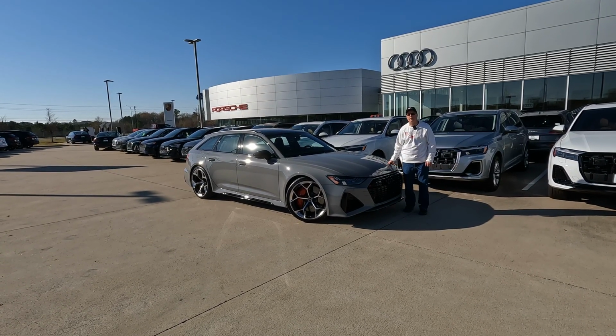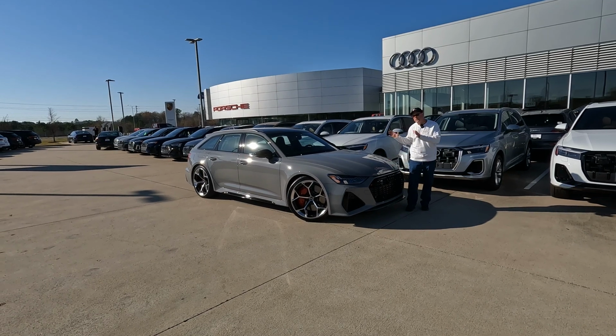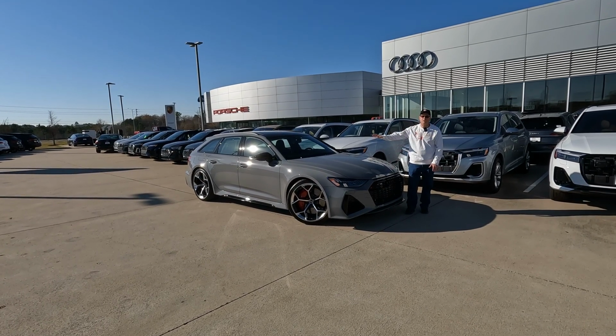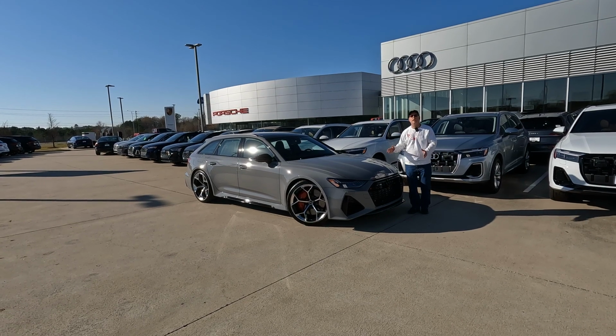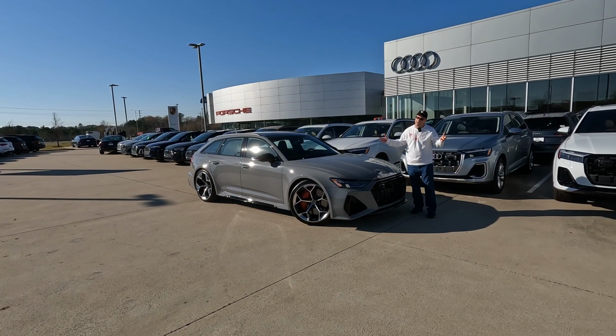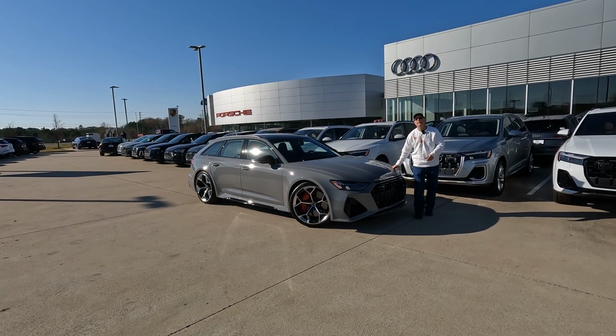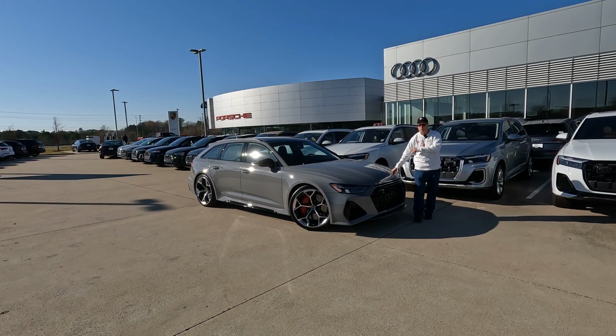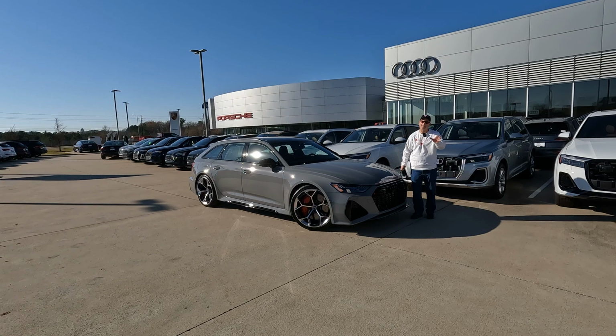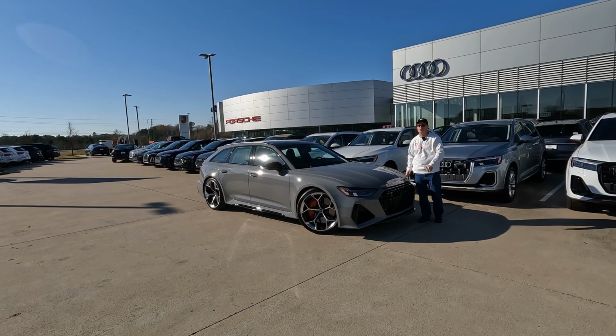Today we're back at Audi of Shreveport to bring you something a little bit different. You don't see a lot of station wagons out there, and definitely not some that are going to leave all of the other people, soccer moms or whatever they are, on the road in the dust. Yes, I don't mean to stereotype and say only soccer moms drive this. So before anybody in the comment section says something, it's just a joke. Don't take it too seriously.